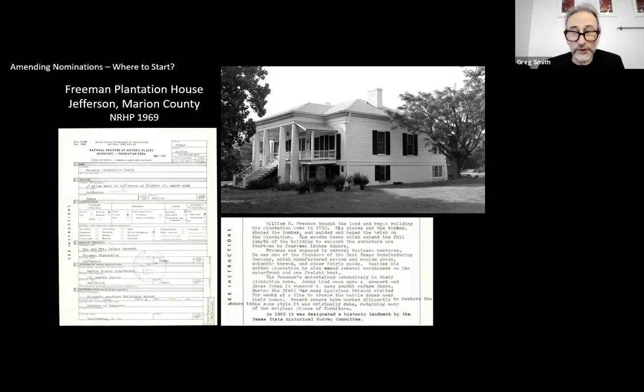And so, for example, in Texas, our first listings, we had 9 listings in 1969 on the same day. 6 of those were in Marion County, where during the 19th century, before the Civil War, the enslaved population vastly outnumbered the non-enslaved population. And so there's a lot of opportunity to examine African-American history in that city that would have been barely mentioned in most of these nominations. And the other 3 nominations listed on that first day were in Galveston, which had the largest slave market west of New Orleans. So a lot of opportunity there.